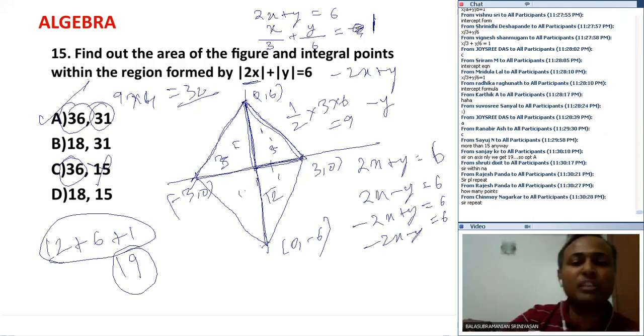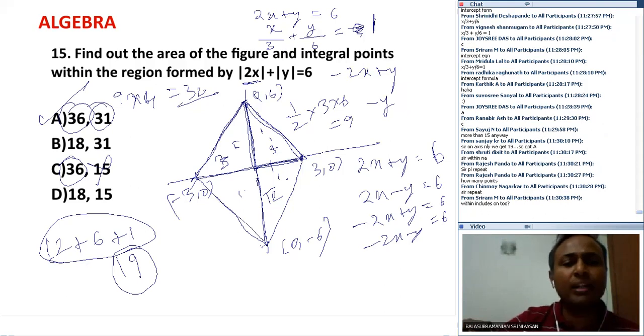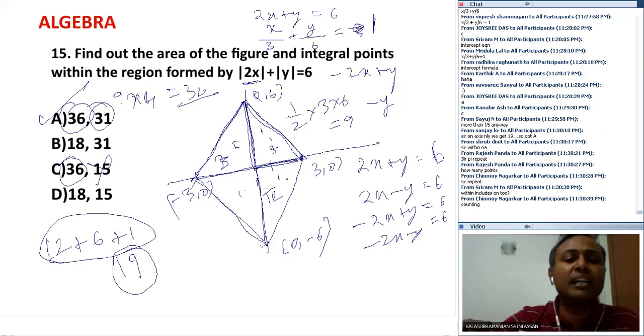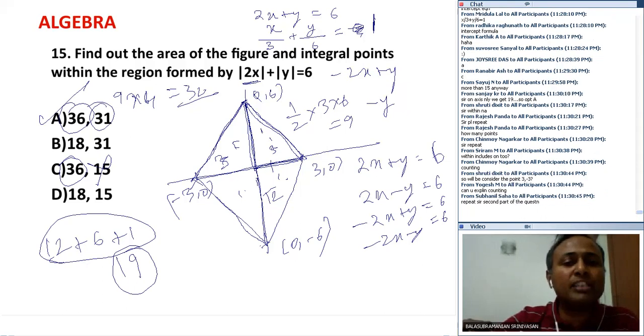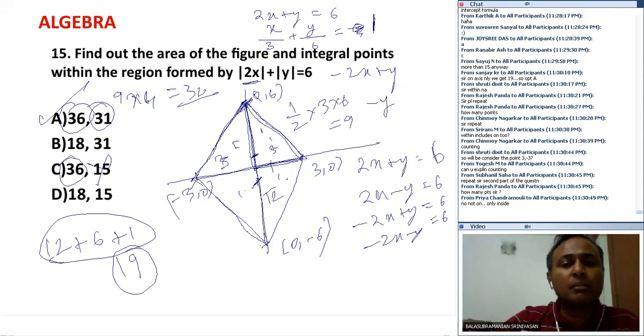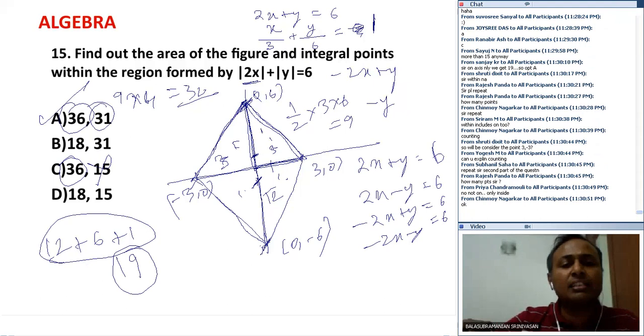Chinmoy, which part? How do these 4 lines come up? Oh, counting. Okay, counting. I have 0 comma 1 to 0 comma 6 out here. 6 points. Minus 1 to minus 6. 6 points. So 12 along this axis, excluding 0 comma 0. Then minus 1 to minus 3, 1 to 3. So 3 on this side, 3 on this side, 6 on the x-axis. And 1 for 0 comma 0.